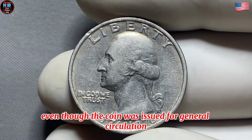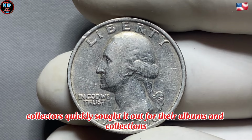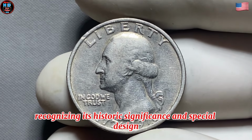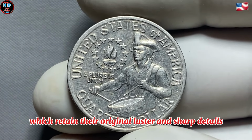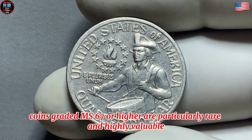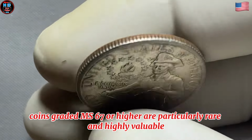Even though the coin was issued for general circulation, collectors quickly sought it out for their albums and collections, recognizing its historic significance and special design. Some of the most sought-after examples are uncirculated coins in mint-state condition, which retain their original luster and sharp details. Coins graded MS-67 or higher are particularly rare and highly valuable.